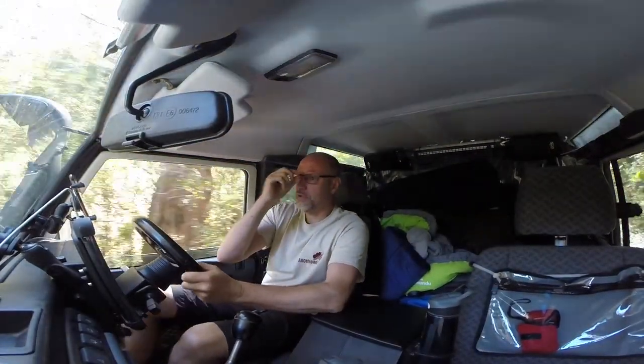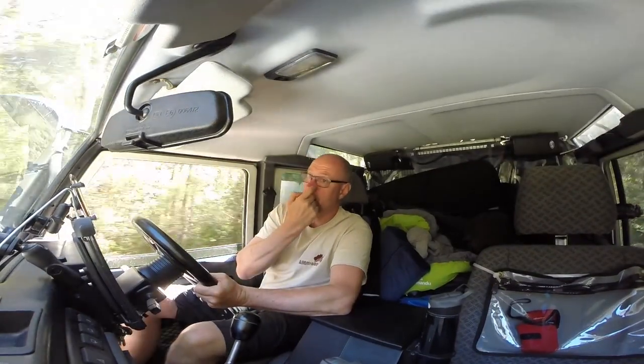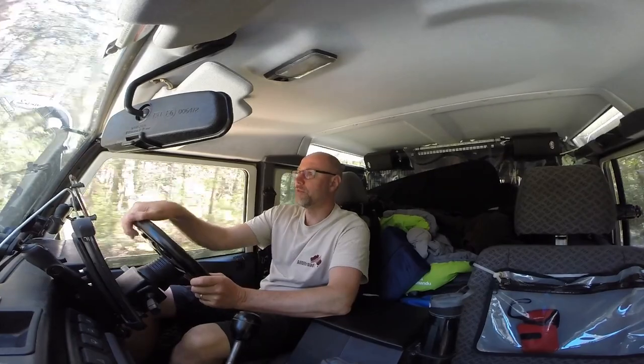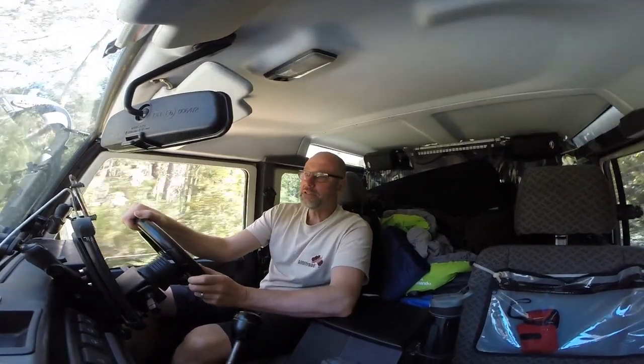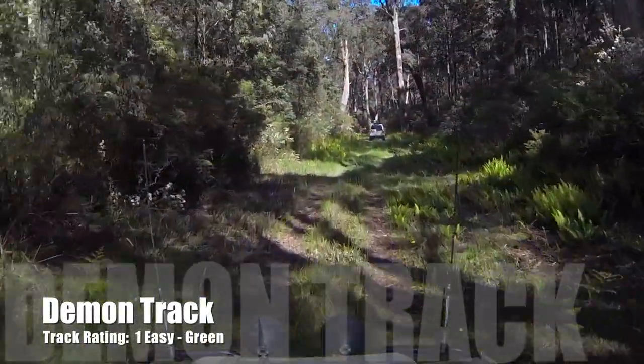Left Geno's track, the end of Geno's track, which really was nothing, just a huge tree. And unfortunately, on the map there's a gorge down there, and it's probably there, but there's no way to get through there without some major track cleaning, and that's a walking track, so we gave that a miss. Now we're heading down Demon track. Nothing demon so far. It's actually very pleasant, it's beautiful ferns, the same lush green.